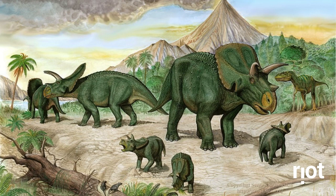So it lived during the Maastrichtian stage of the late Cretaceous, so 83.5 to 66 million years ago. That's a long reign for a dinosaur, but also guesswork. The size and weight, we have no idea. Because we only have the top of the skull, and we have no postcranial remains at all, it's very difficult to guess how big this thing was.